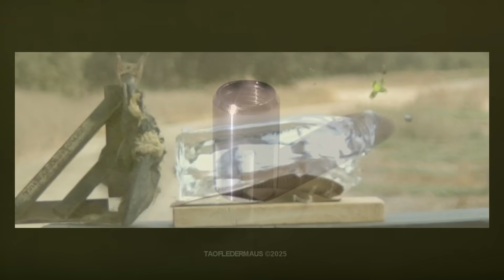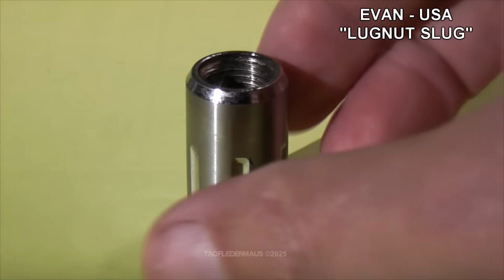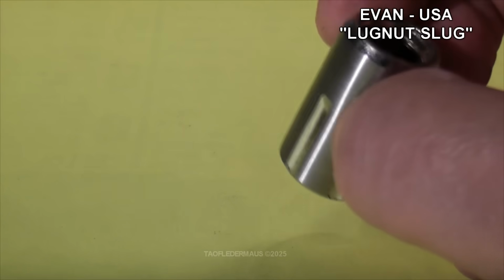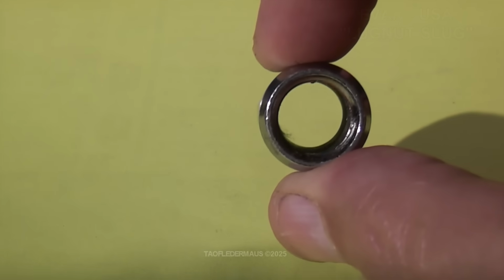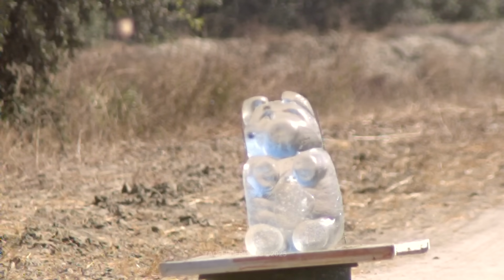Now, Evan has contributed a lot of stuff to us, and here is his Lug Nut slug. He'll often use discarded items, saving him a lot of money in the process, and usually it requires turning them down to the right diameter.